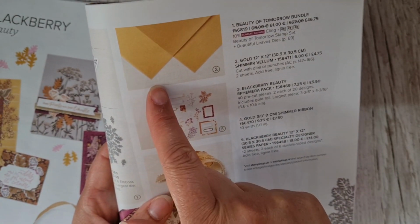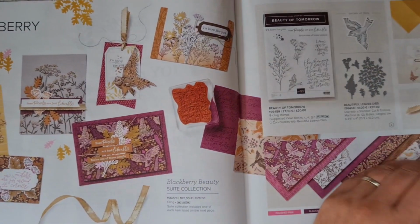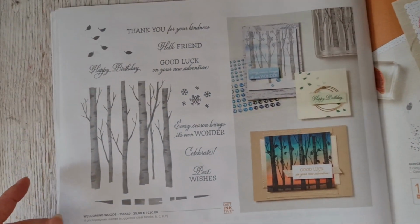And then there's some gold shimmer vellum. That's new. And the gold shimmer ribbon. So if you're into gold, that suite's for you.